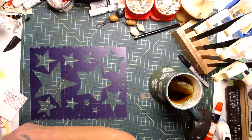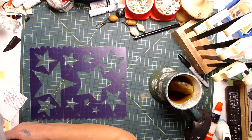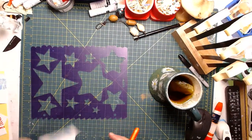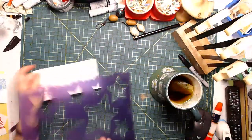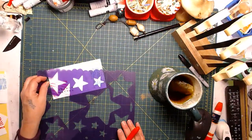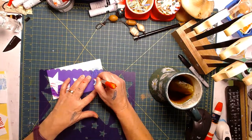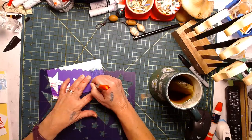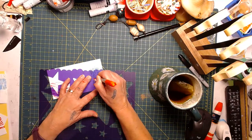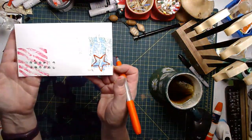I am going to take a marker. What color marker? Orange? We could take orange. So I'm going to look at it, and I think maybe I want to do an orange star in this bottom corner. Again, watching so that I don't go into where the addressing should be. Now, isn't that something cute to get in the mail?